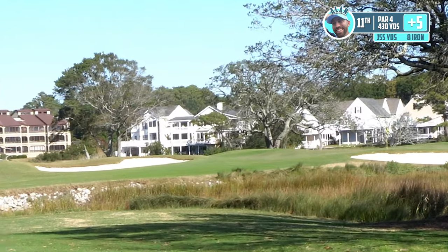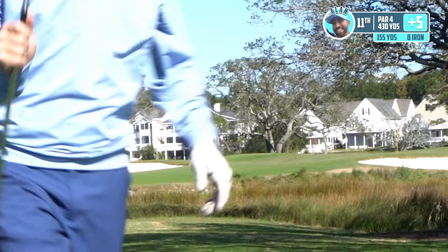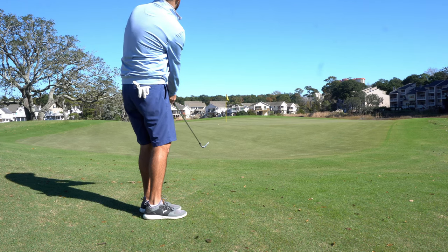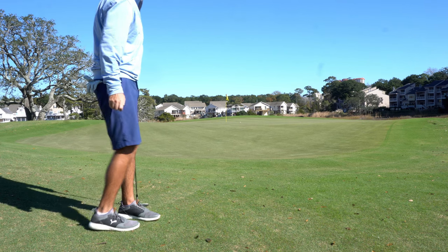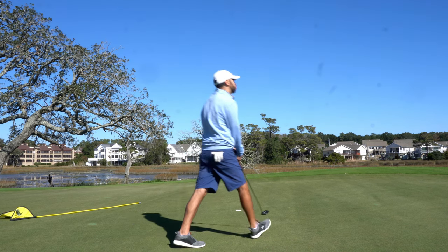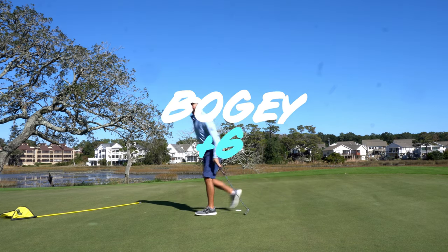Well, it went pretty straight, but that'll work out. Yeah, okay, chip and putt. That's fine, that's perfectly fine. Really good. Nice. Little uphill putt for par. Ooh. Pretty much dead straight putt. That for bogey. Okay, let's see if we can get a par here.